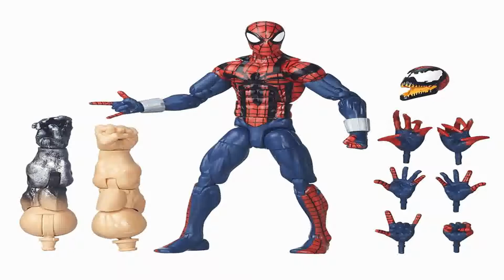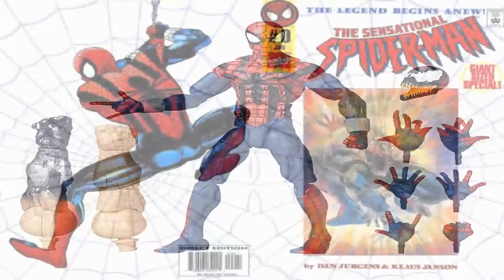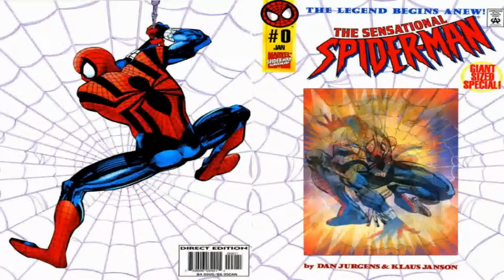For a while, Peter thought he was a clone, and Ben Reilly was the original. Ben thought so too, but it turned out to be a funny little joke that the Green Goblin cooked up. Spider-Man got punked. This suit is similar to the original, but there are major cosmetic differences.